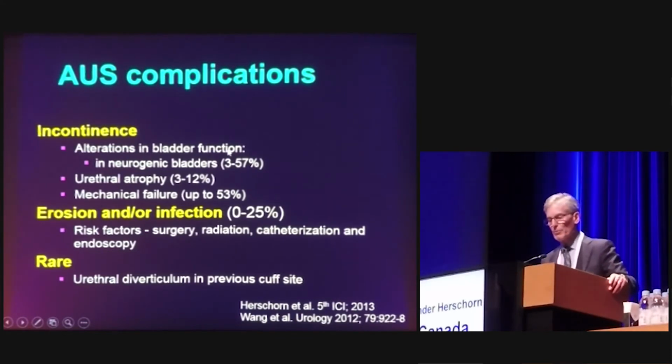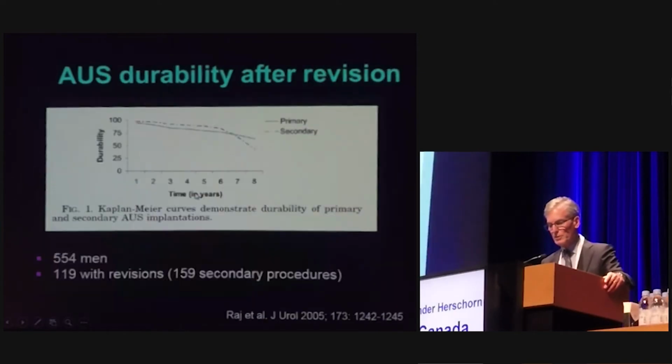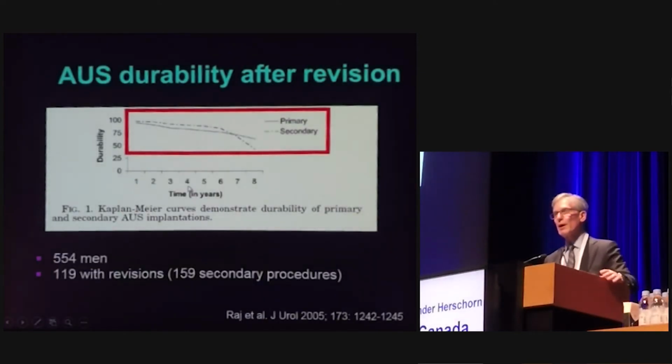We know that there are complications such as recurrent incontinence, erosion and infection, and rare urethral problems. We have algorithms in how to manage these complications, and these are dealt with surgically by and large, and the success rate is relatively good. The durability, this is from Houston, at 5 years, 75% of men are free of complications. If they are revised, then usually they go back on the durability curve up to a point, depending on how long they're followed.